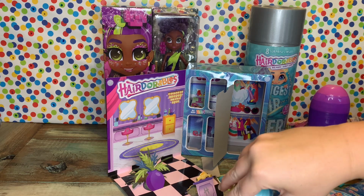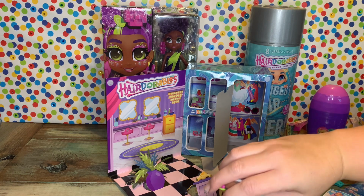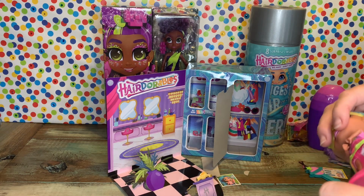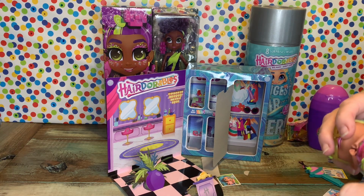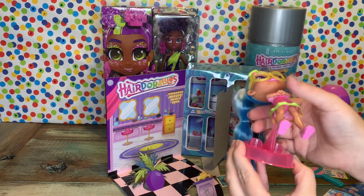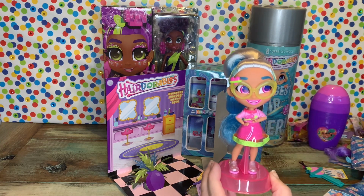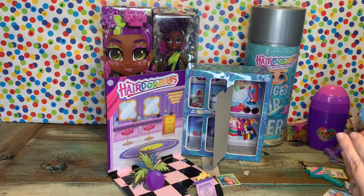And she just can sit down in it, just like so. What's wrong here? What am I doing? There we go. And just set her down in there just like that. And she has her little stand. I think she may actually go the other way, but we're going to put her on there this way. Okay, I'm going to set her over here.